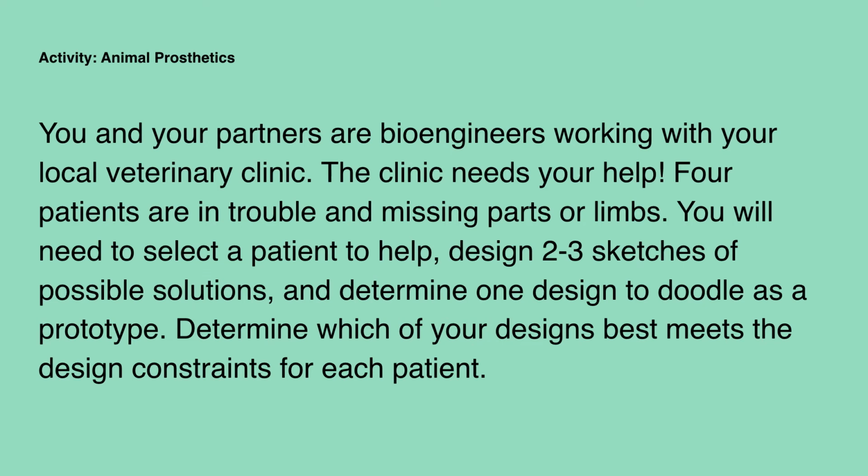So in our activity, which is called Animals Prosthetics, we are bioengineers working for our local veterinary clinic, and the clinic needs our help. 4 patients are in trouble and missing parts or limbs. We will need to select a patient to help, design 2 to 3 sketches of possible solutions, and determine one design to doodle as a prototype. We're going to determine which of our designs best meets the design constraints for each patient.